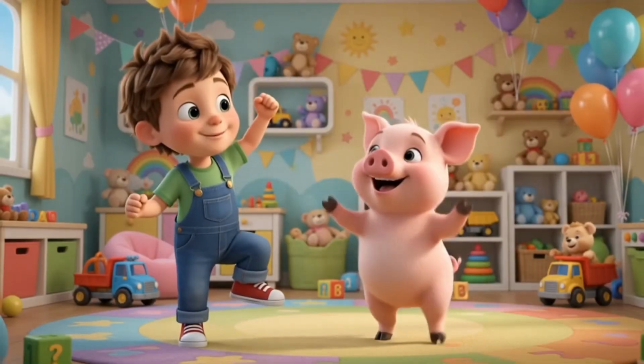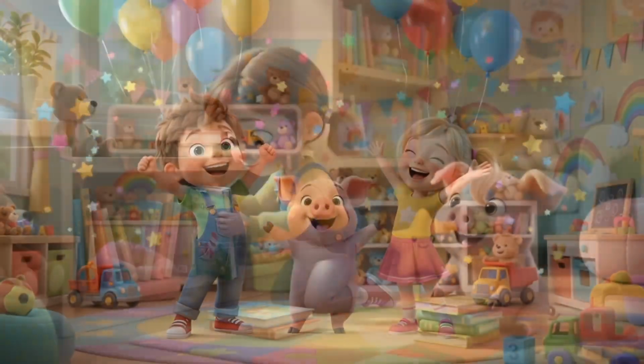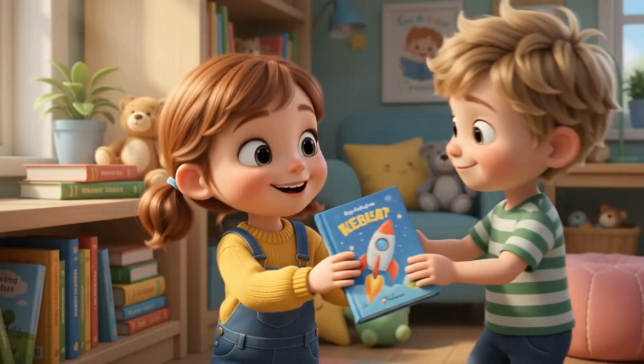Look at our room! Everything is so clean! Nice and neat. Big proud smiles. Clap to the beat.